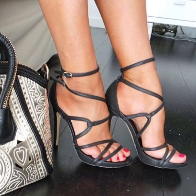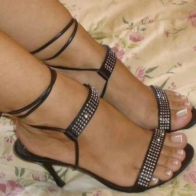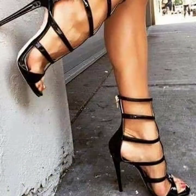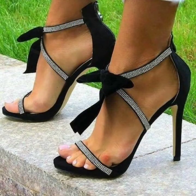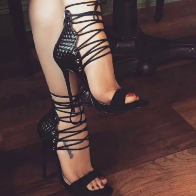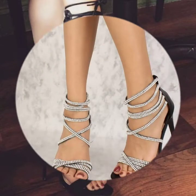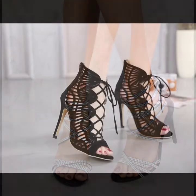AliExpress, Amazon, eBay.com, Etsy.com, Gearbest.com, LightInTheBox, and Shoespy.com. So these websites are so famous, so popular, and you can also find these beautiful black sandal designs, any type of heel, wedge heel, slipper, sandal, anklet designs, toe ring designs, feet jewelry, outfit ideas, and stylish designs from these websites.